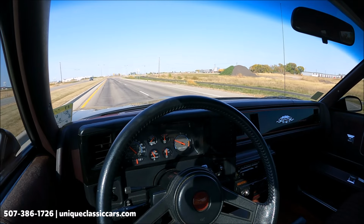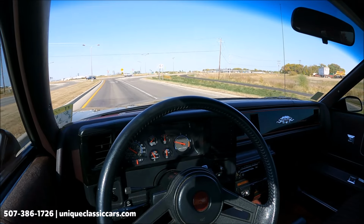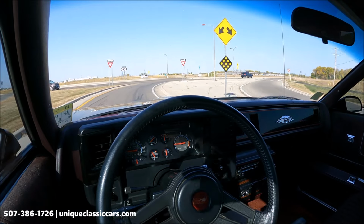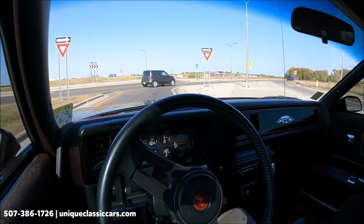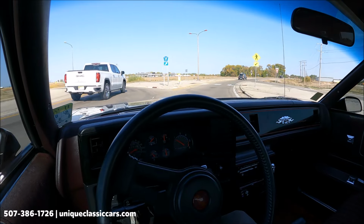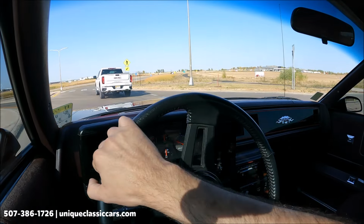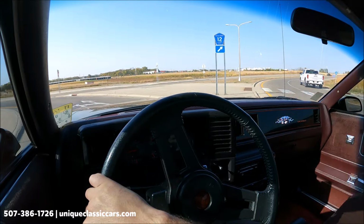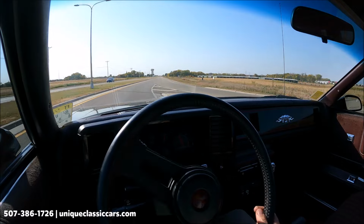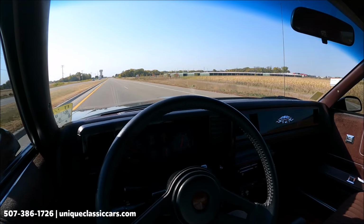Comfortable bucket seats. Some of the most comfortable bucket seats, honestly, were in these Monte Carlos, in my opinion, with adjustable headrests, cloth for comfort. The wipers work on this car as well. Corners nicely. These always handled pretty good. Kickdown working on that automatic transmission.